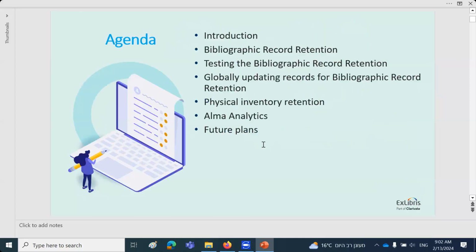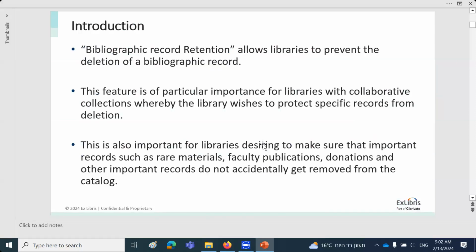What is the bibliographic record and physical inventory retention? So it allows libraries to prevent the deletion of a bibliographic record. If a bibliographic record or an item is designated as committed to retain, as we will see, it is not possible to delete it. If a physical item is designated as committed to retain, then also the bibliographic record of that physical item can't be deleted because, as we know, you can't delete a bibliographic record that still has inventory.